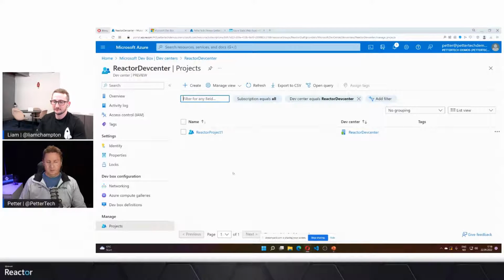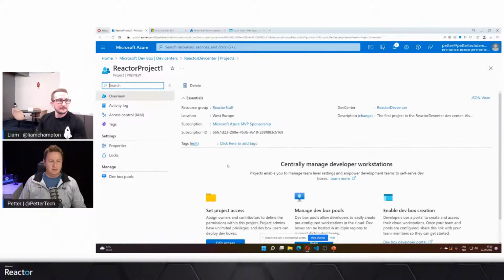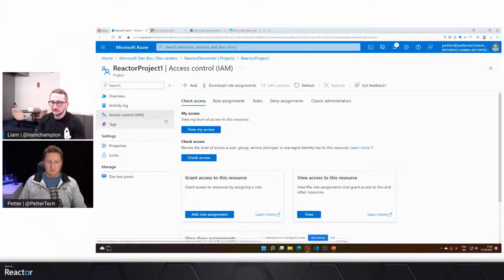So if you take a look at projects, like I mentioned, this is where you would set up a project for either an actual development project, or if you have a department that's going to be using this for hired consultants or something like that. So if I take a look at this Reactor project here, in this project, you have the standard access control, which is pretty standard for all Azure services.